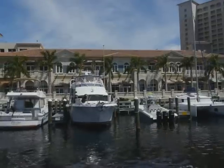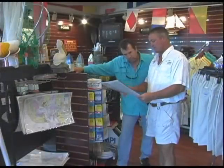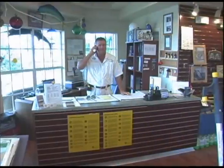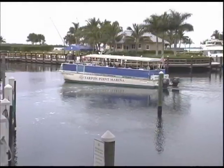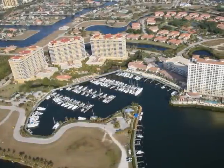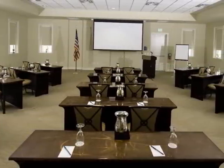The Deepwater Marina has 175 wet slips, a ship store, a fuel dock, a fully stocked tackle shop, and their staff can set you up with rental boats, fishing charters, kayak rentals. There's even a dockmaster to give you directions. The property also has 25,000 square feet of event space and private rooms for parties and weddings.